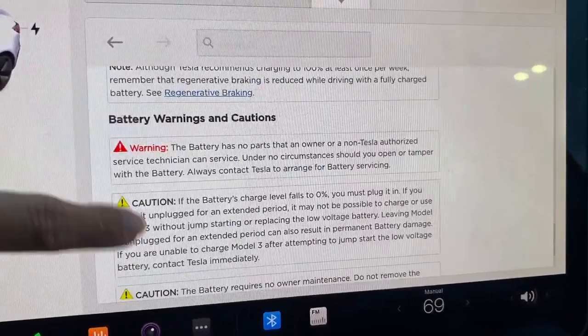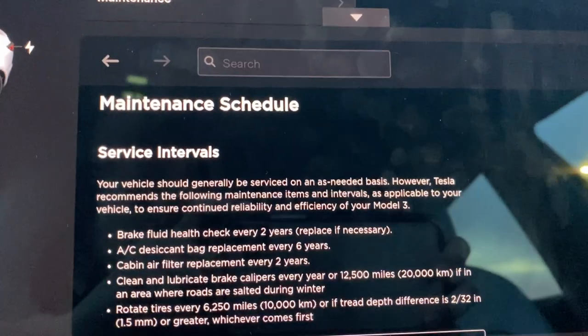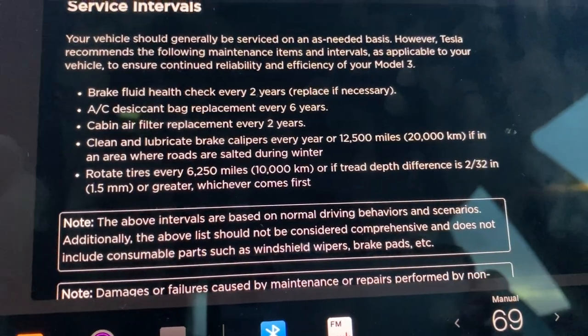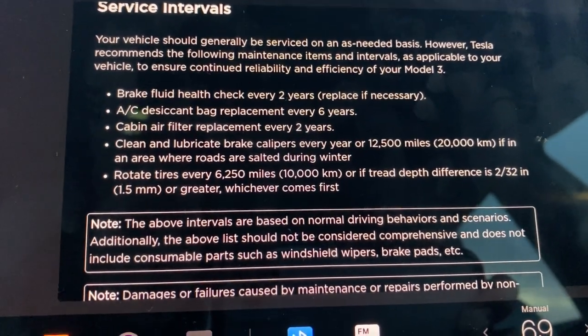This is good stuff, you guys. I hope you're learning from this. Oh, it turned to dark mode. I guess it's becoming nighttime. See, there, you can read it. So it says service intervals. Let's see, this is really good to know. So it says brake fluid every 2 years, AC desiccant bag 6 years.